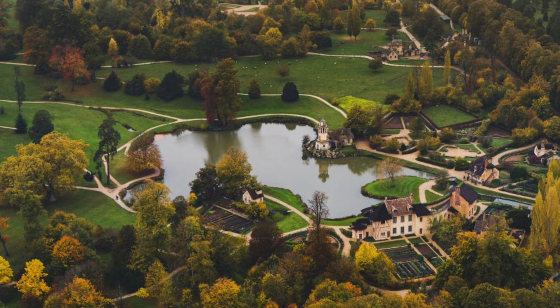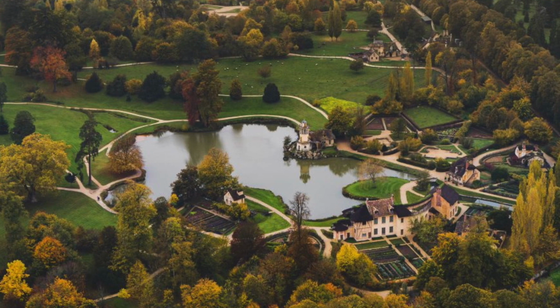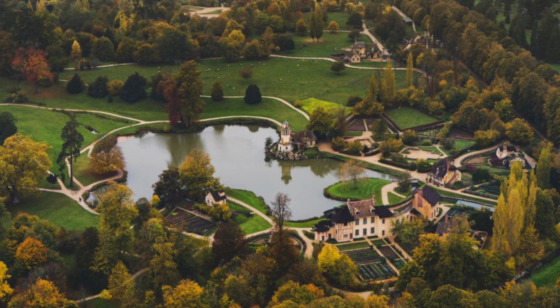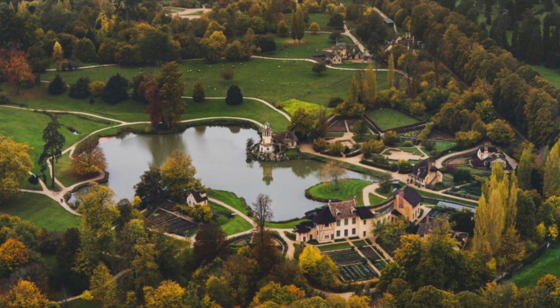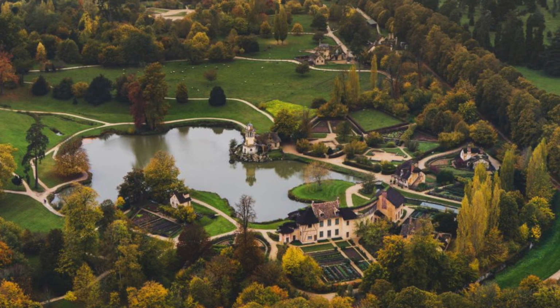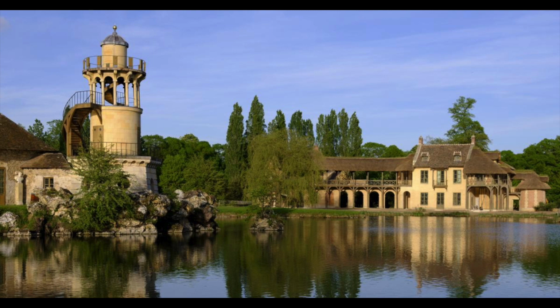The largest and most famous of these is the Queen's house, connected to the billiard room by a curved wooden gallery, and is at the center of this hamlet. The cottage's rustic facades conceal lavishly decorated and often richly furnished rococo interiors created by Georges Jacob and Jean-Henri Reine, where the Queen could host intimate parties.